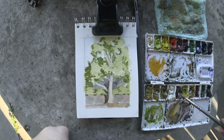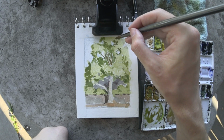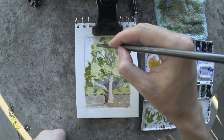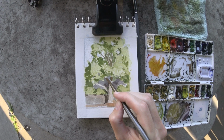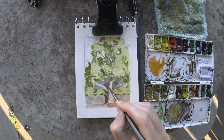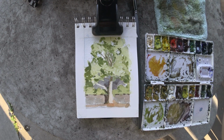Okay, coming together here. Coming together. Getting a little too detailed with this one. Maybe, I don't know. Man, the lights change so much, it's hard to tell what's going on here.